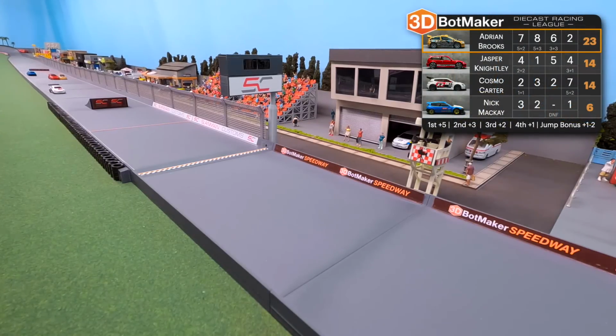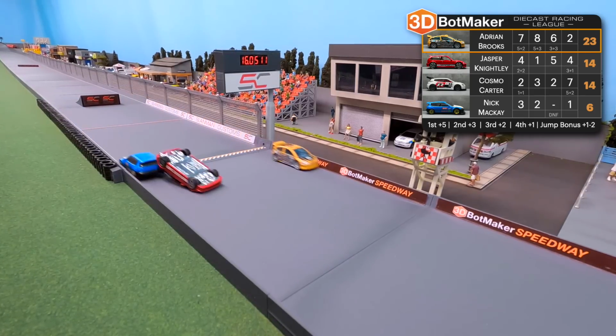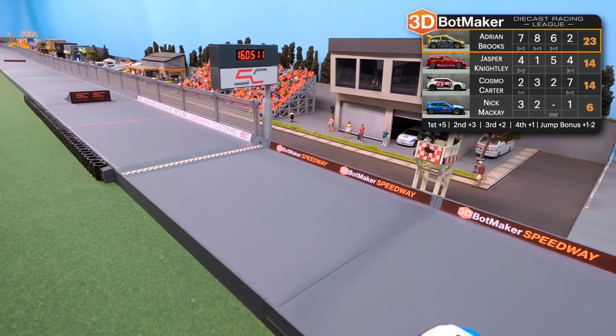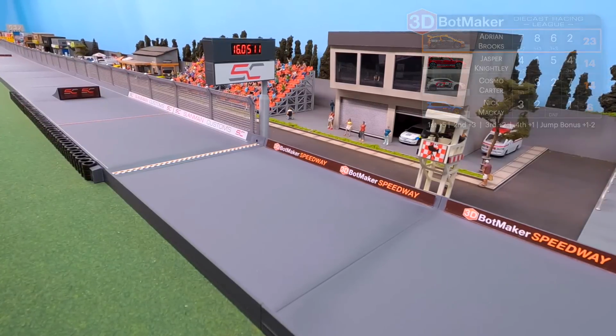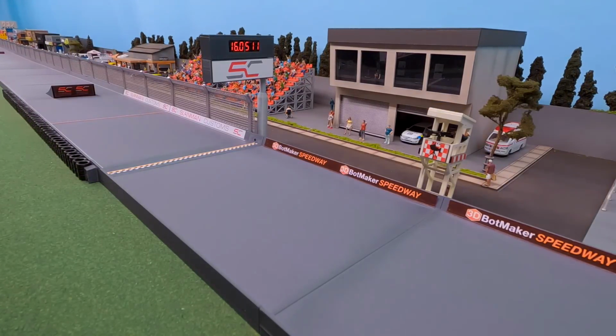And here's the final score, and look at that! What's that? We got a tie for second place! Oh, Big Air Brooks is moving on with 23 points. That means we're going to have to go to a tiebreaker race to determine who's going to move on with Adrian Brooks to the finals. We're going to take a quick break. When we come back, it's Jasper Knightley versus Cosmo Carter.